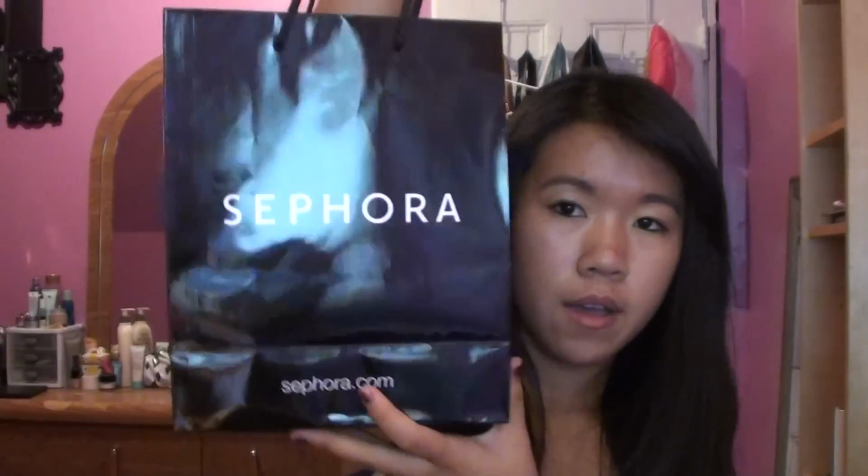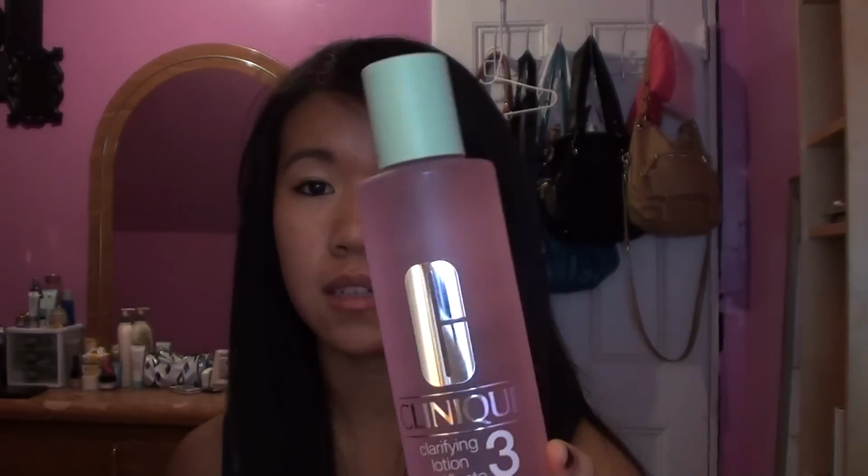Next place is Sephora. So yeah, Sephora, exciting. First thing is kind of boring. I just got the Clinique clarifying lotion because I needed a new bottle of this. Next is my receipt, and by the way, everything here I paid for with my own money.